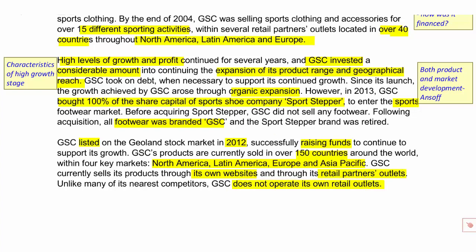Now, I think given the fact that this point comes up at numerous points throughout the pre-seen, that it's a likely exam question. You'll be asked maybe how beneficial it might be for GSC to open its own stores and sell through those own stores, because a number of its competitors are doing that at the moment. So they're the sales channels that the company has, its own websites and third-party retailers.